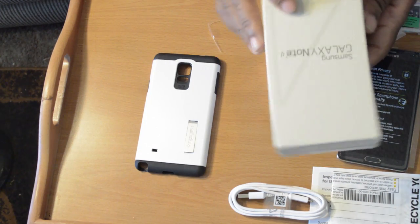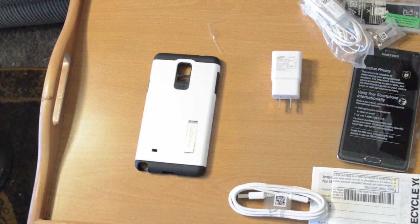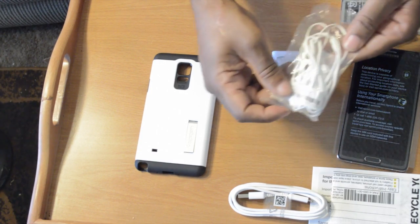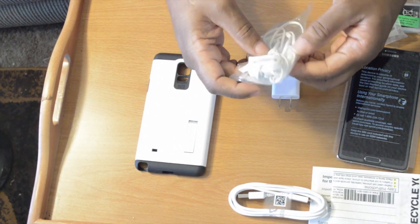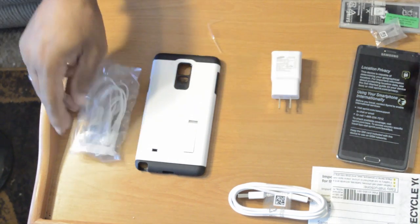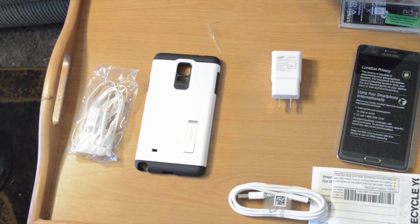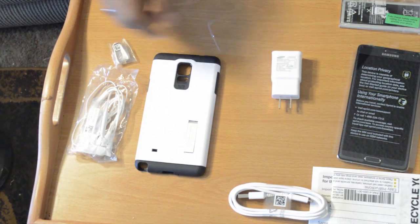And the box always looks nice. If you've seen some of my other videos, I have all of my boxes from all of my Galaxy series and my Note series. Okay, so Samsung went with the same white earbuds. And they do have some earbud adapters inside of here. I will open those up. This looks like some type of tool. Find out what that is later on.